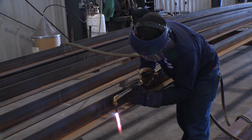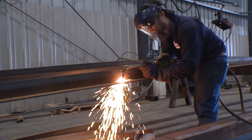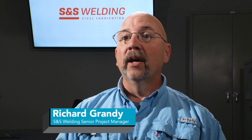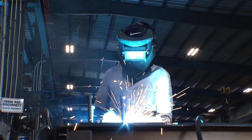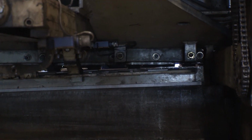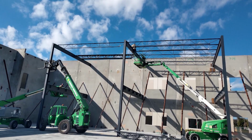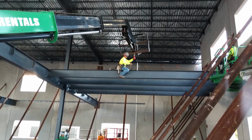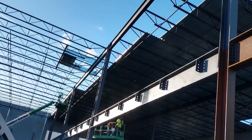While welding is in their name, it's not all they do. We cut steel here, we form steel, we produce steel, we produce rails, we do a lot of bolting of items together. So it's not just about welding. We also erect the buildings once we have produced all the steel. Most of the erecting of steel is done via bolting. The welding is just a small part of that.